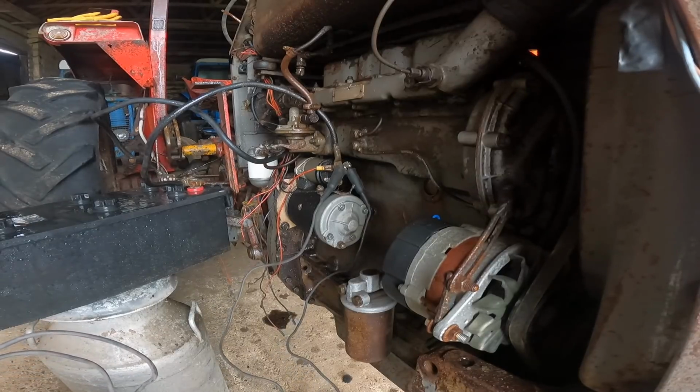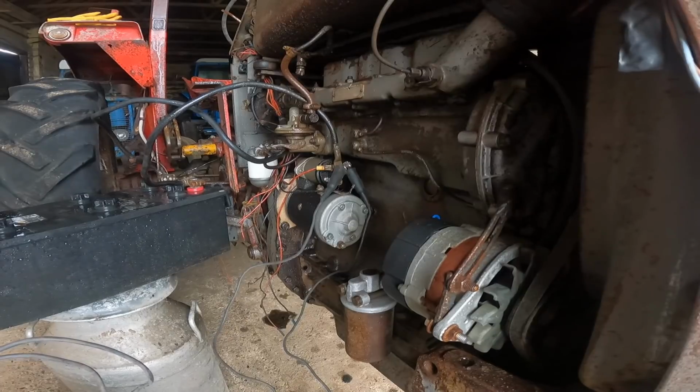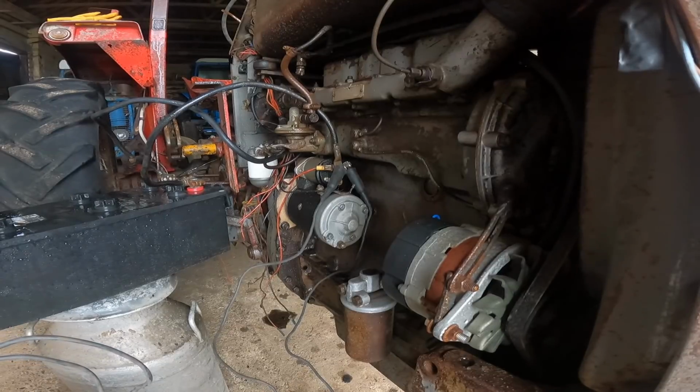Ready? All clear? Yep. Oh. What? It's moving. All right. Shall we give it a little bit more? Okay. Ready? Yeah, it moves a little bit more. I think there's definitely a revolution. There's no tight spots. So should we just turn her over half a dozen times? Yeah, see what happens. Okay.